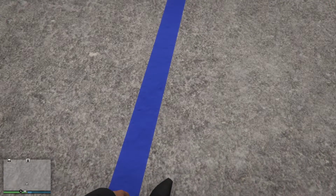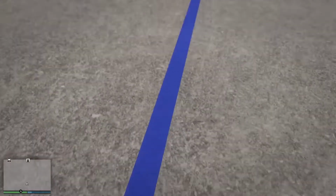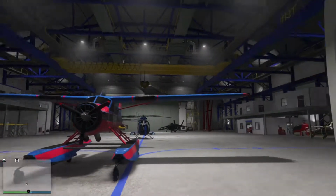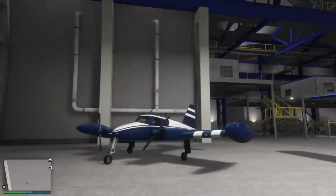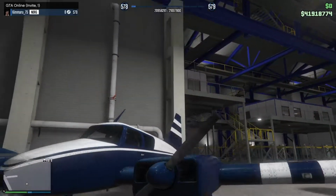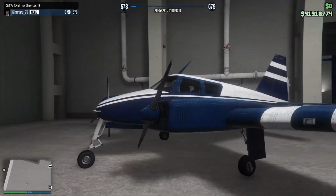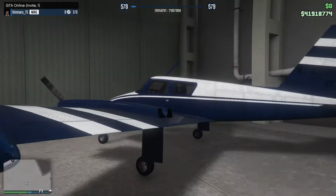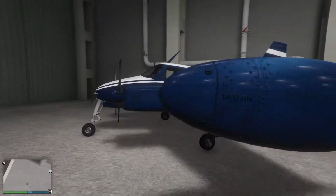Okay, so when I said a bonus garage, I actually meant a hangar. So, yeah. Got a hangar too. Let's start out with the free plane I got, which is a plane I don't remember the name of because they're not showing it. Alright. The Cuban. I think it's the Cuban.